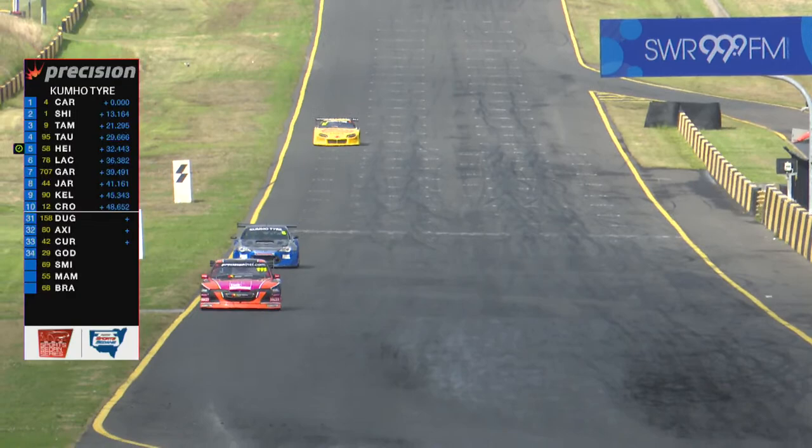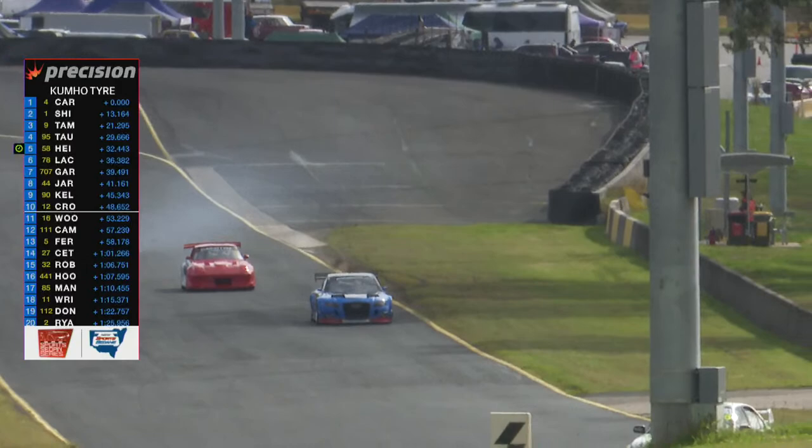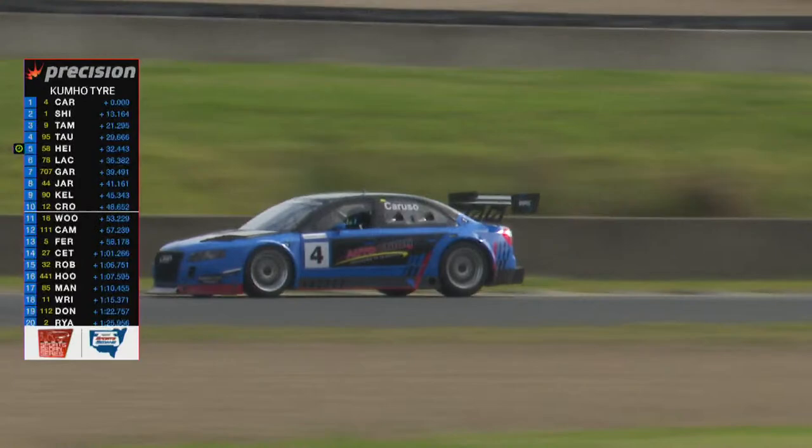You can see Chet just slowly closing on them. Probably hasn't had the pace we expected from him this weekend, but here's our man. He got the race lead off Brad Shields in that incredible battle in the early stages. Ever since then, he's been able to open the gap up, and now with 13 seconds in hand, he's going to bring it home to take home the Deswald Trophy.